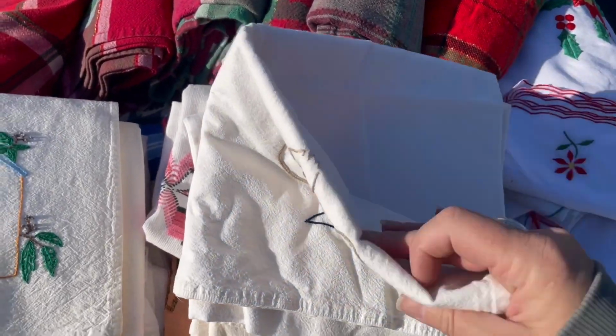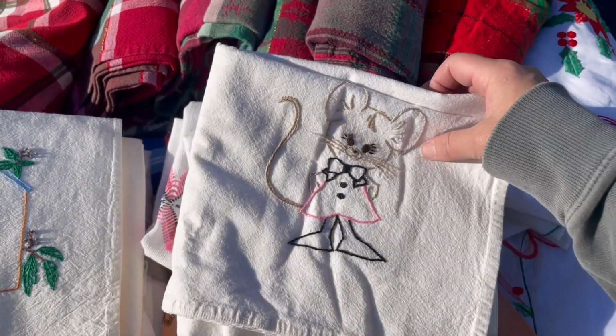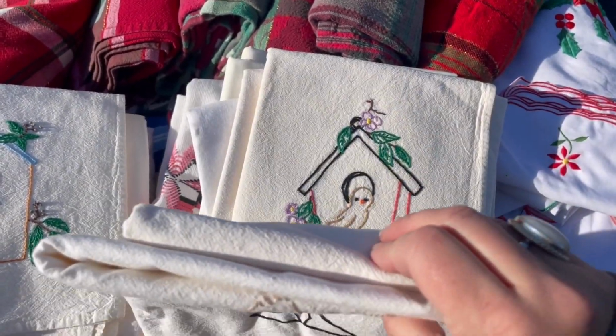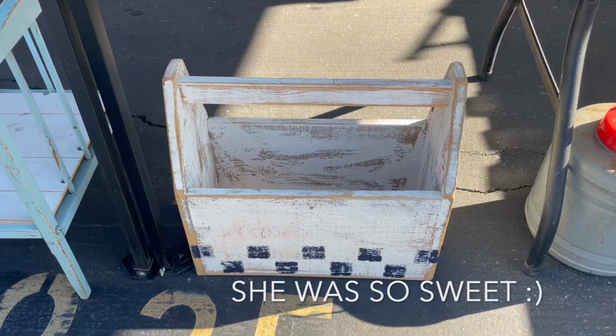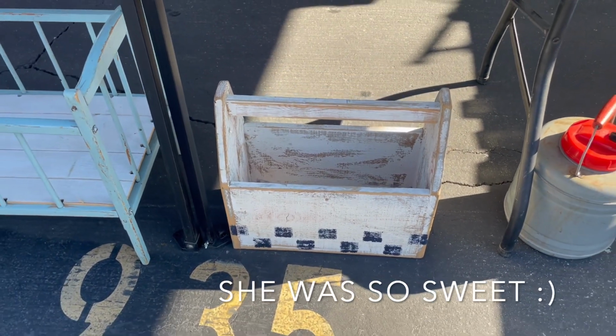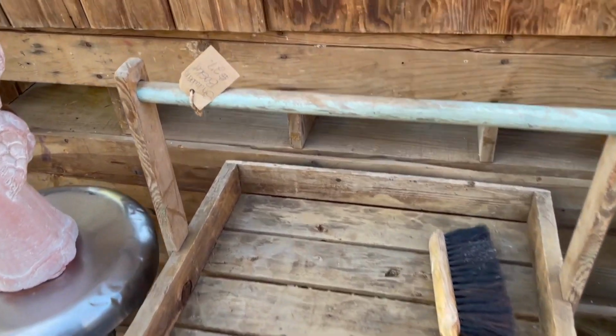Look how sweet. Oh my God, these are so sweet. Do you make these? Oh, honey, they're vintage. They're older than I am. Did I make them? I love that lady said, honey, they're vintage. They're older than I am. This is so cute.